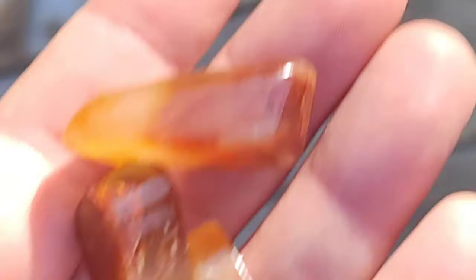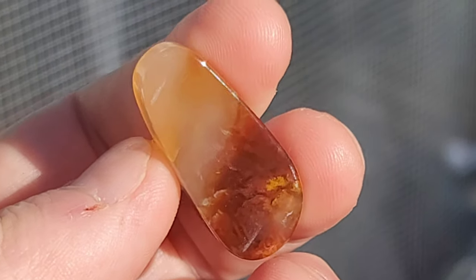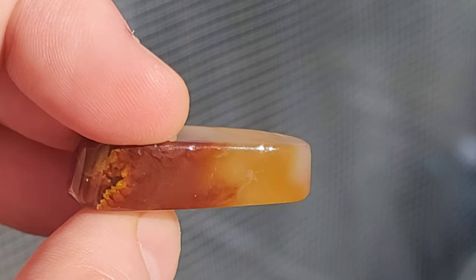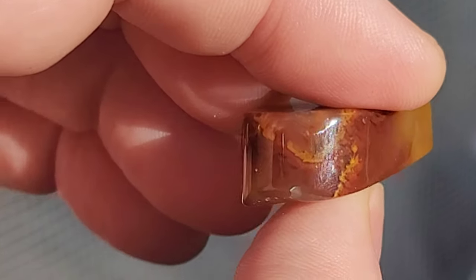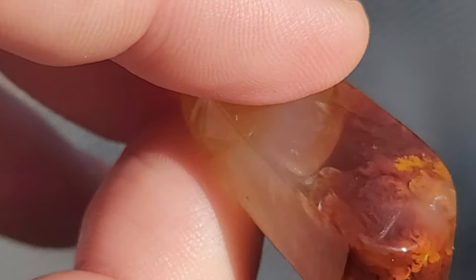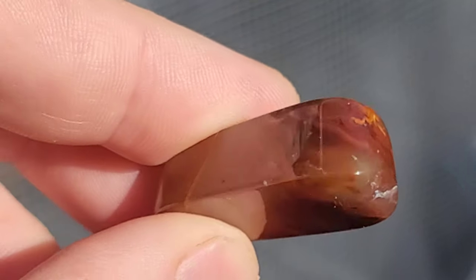And these are some of my favorite from the batch. This is a plumy carnelian. It's got some nice mossy plumage in there.